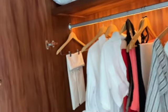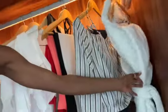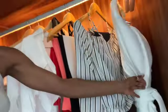What else do they have here? They have the steamer. Now you guys, I don't know about the steamer, okay? I was raised with an iron and ironing board, so I have no idea how the steamer is supposed to work, but I need some help because I do need to get a little bit of these wrinkles out. What else do they have? They have a laundry bag in here. They also have a robe, but I was disappointed because where are the slippers, okay? Like, y'all, they go together, yin and yang.